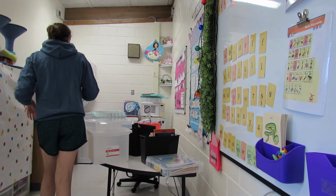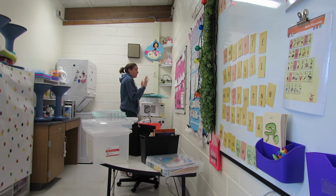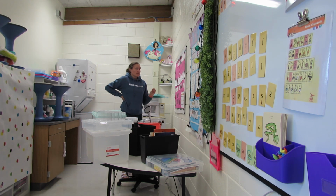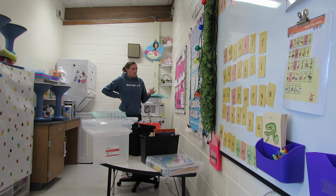I think we are going to come over here past my collection of empty bins, and we're going to work on this bulletin board, taking it off and figuring out what the title will be. I don't remember what the first unit of Made For Me Literacy is. I'll probably stick with doing B this year. I have all of B and I have all of C. Made For Me Literacy is a Teachers Pay Teachers unit that's perfect for special education.